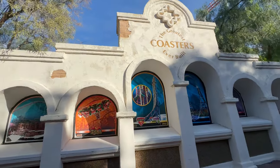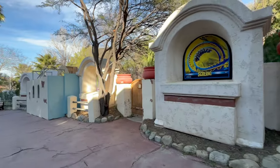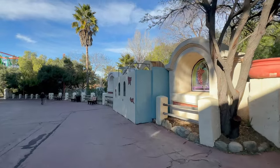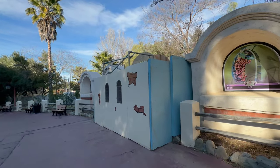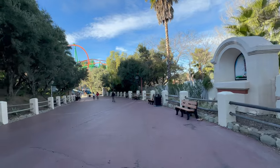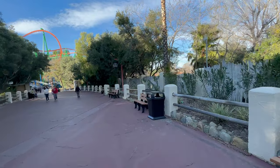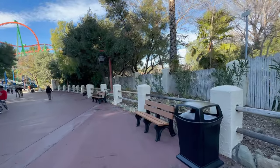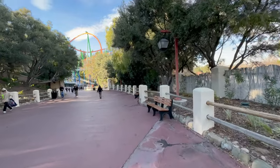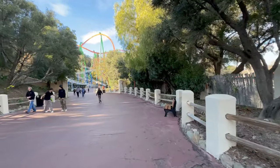The greatest coasters ever built. Oh yeah. Oh, looks like they're doing some work on one of these. Like reconstructing it, it looks like. Huh. I wonder if it was falling apart. But anyways, I'm gonna go back to the front of the park and walk that way and take a look at Golden Bear Theater. There's some rumors going around, so let's go talk about it.